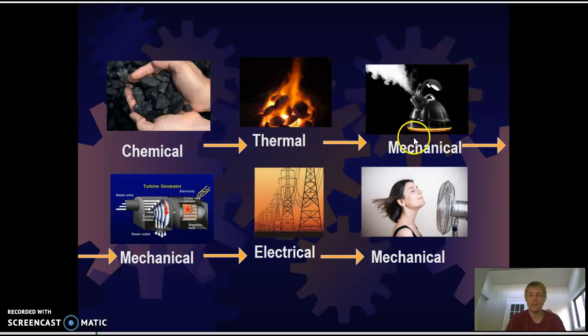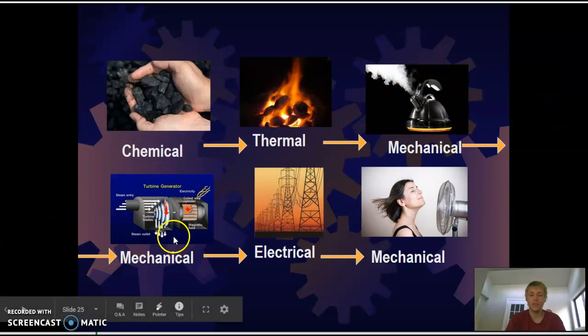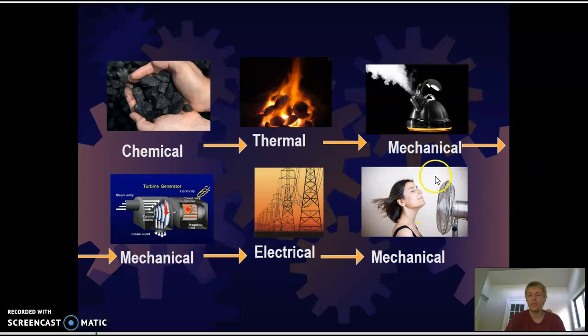So you have the mechanical energy of steam going into the mechanical energy of the actual turbine turning. And that creates your electricity. Now the electricity travels from station to station, all the way to your house, and finally is transformed back into mechanical energy as the fan turns and cools you off. There you go. Something interesting to think about.